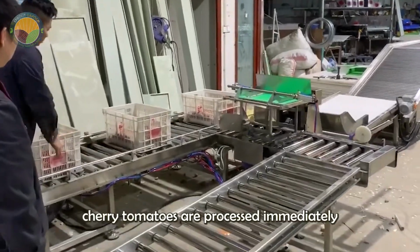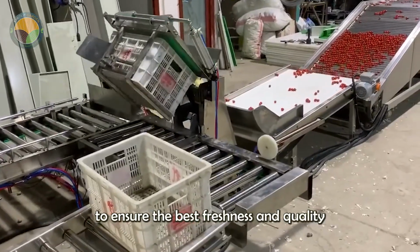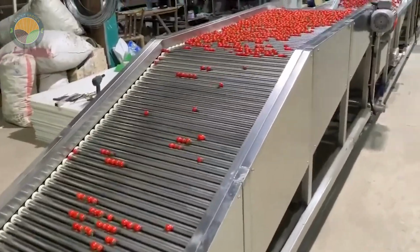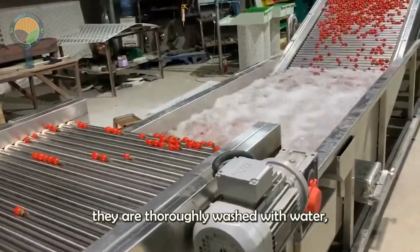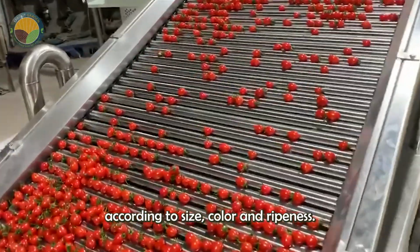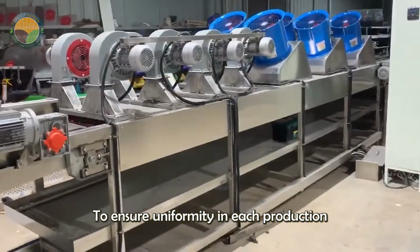After harvesting, cherry tomatoes are processed immediately to ensure the best freshness and quality before distribution. First, they are thoroughly washed with water, then sent to the sorting line using modern optical machines according to size, color, and ripeness to ensure uniformity in each production batch.